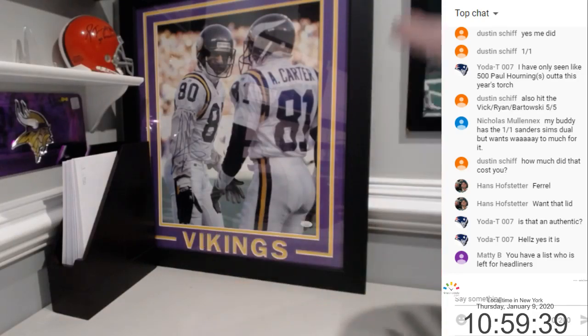All the matting is cut, double cut. It's dropped back in. Plexiglass on the front, UV protected, no fading of the auto. They're all sealed in the back. The certification is stuck in the back in a card saver. Like, we do it right. Like, they're definitely done right.